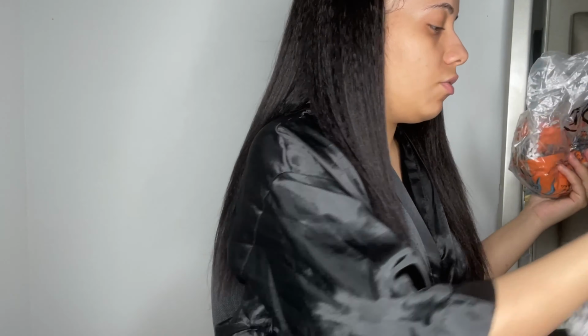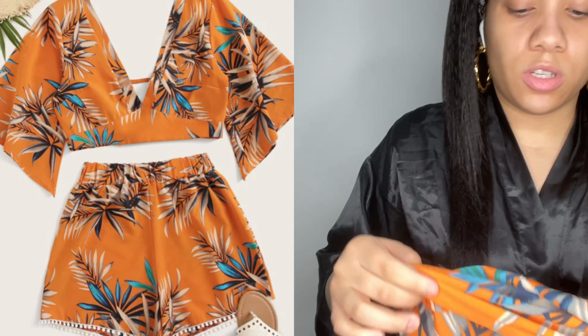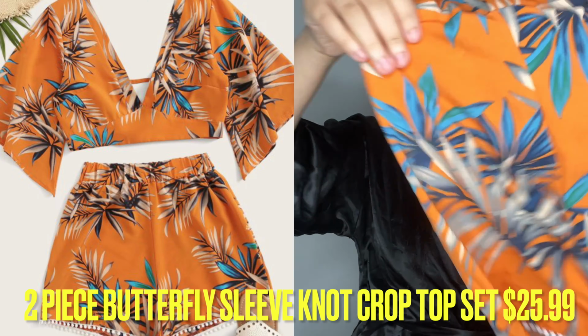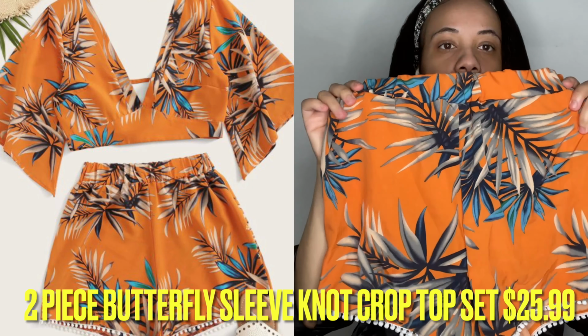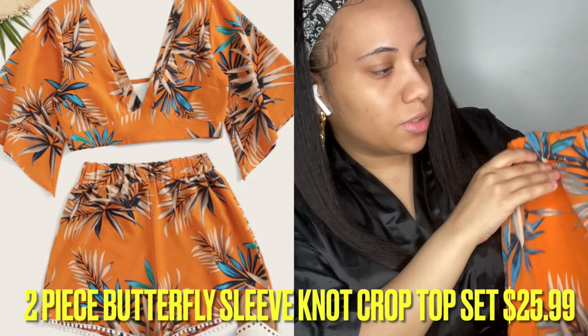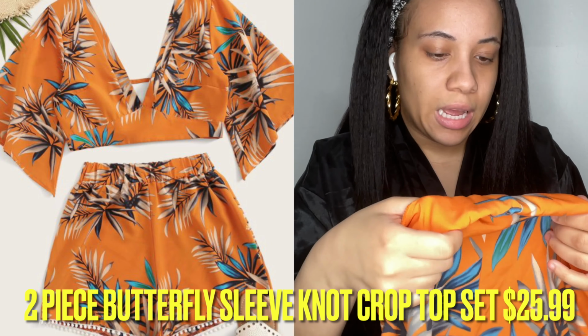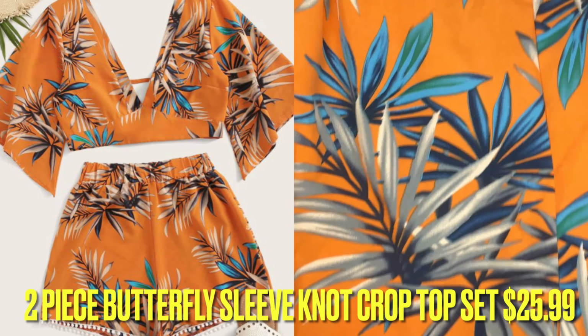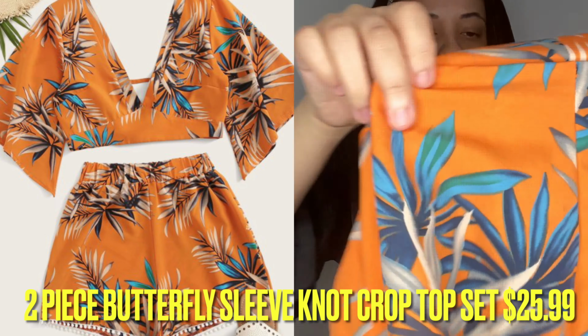I'm gonna start off with this outfit right here. A lot of this stuff is summer vibes as well. So first off, we have these shorts right here. This is how they look. Very tropical, very like vacation vibes. It's giving me like spring summer, and I got this in a size medium. The quality is really good. The material is a tiny bit see-through, but you just wear nude underwear.